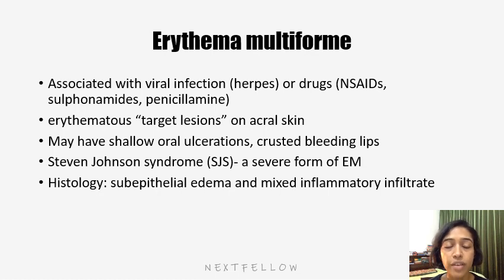They may also have shallow oral ulceration, so there's oral involvement as well as crusted bleeding lips, and eye involvement also. So Stevens-Johnson syndrome is a severe form of erythema multiforme, which involves the mucosa. And if you do histopath, you would see subepithelial edema and a mixed inflammatory infiltrate. So there is some sort of a blister formation. It's subepidermal.